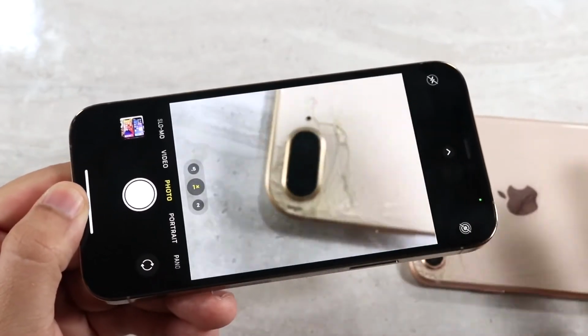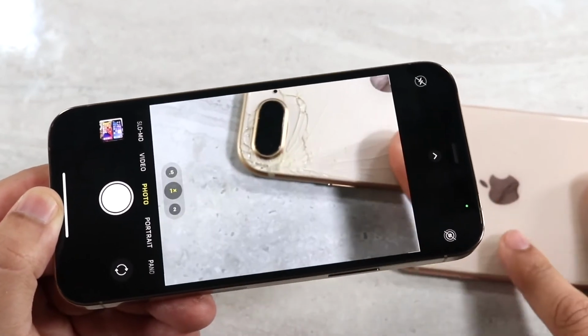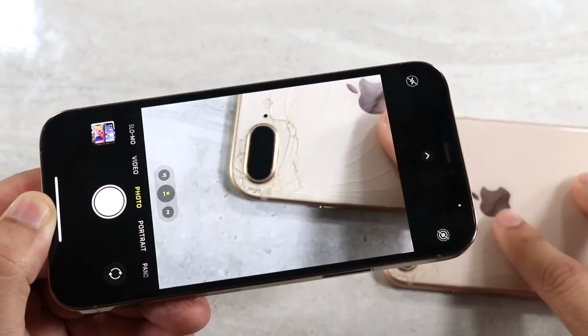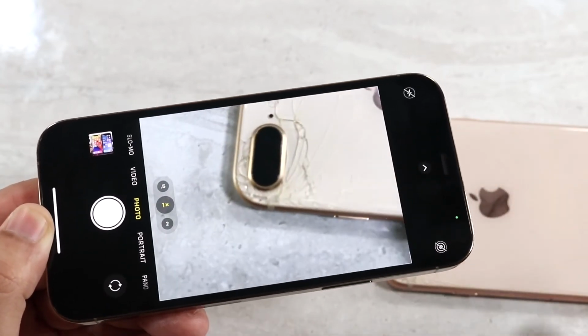But between these two, if we're just looking at these two exclusively, the iPhone 12 Pro definitely has a better back camera and a way better front camera. You can do 4K 60 on the front of this camera. The iPhone 8 Plus cannot do that. So definitely when it comes down to the cameras, the iPhone 12 Pro is the better one here.